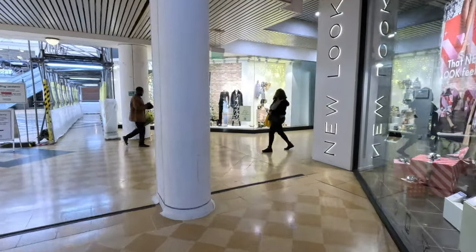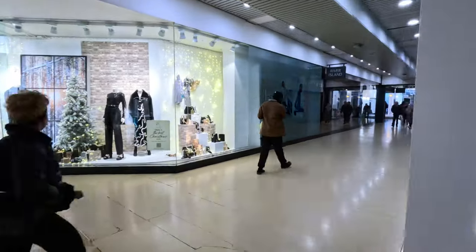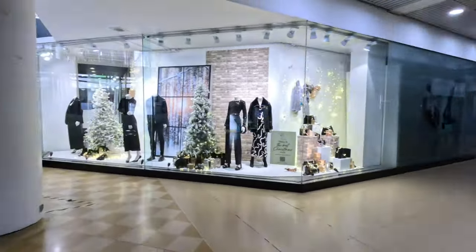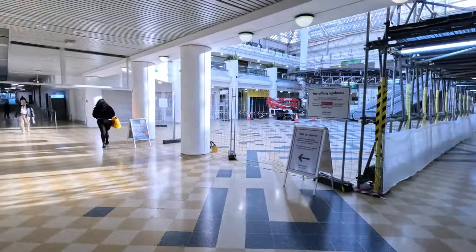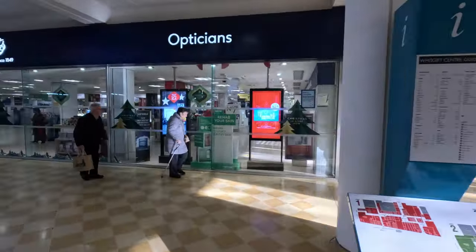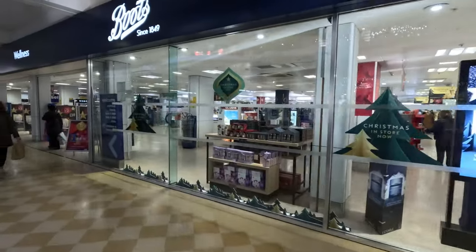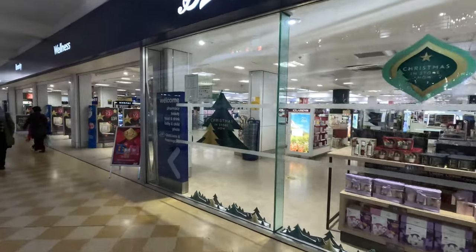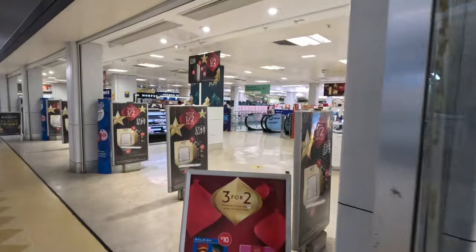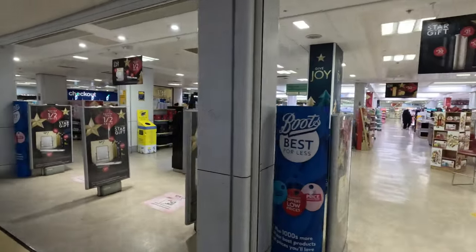So down at ground level, there's really not much to see, but we've got the exit to North End there with McDonald's on the left. That hasn't changed. That's where good old Sainsbury's was. And we still have Boots. That seems to be doing okay. Huge store, really, with the photo bit and the opticians and things.